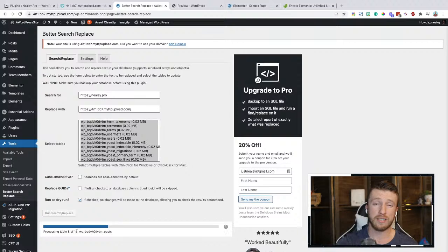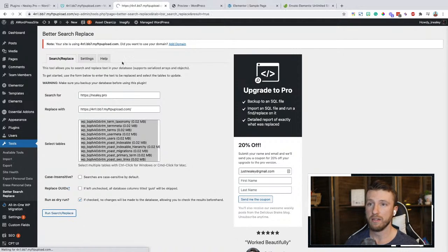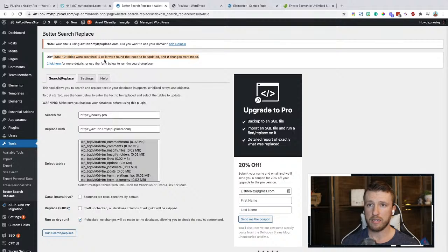And it's going to go through your entire database and look for the https://neely.pro and replace it with that my FTP upload URL. And it'll give you a kind of update. So 19 tables were searched, 2 cells were found that need to be updated, 0 changes were made.